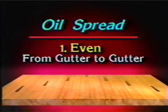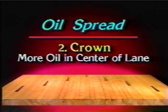I think now, Mark, we'll talk a little bit about lane conditioning or how the oil is laid onto the surface of the lane. There's quite a few different patterns they can use on the lane. I know you can oil evenly from gutter to gutter, or they can have a slight crown where it starts from the middle all the way out to the gutter with heavier oil in the center.